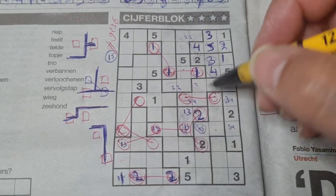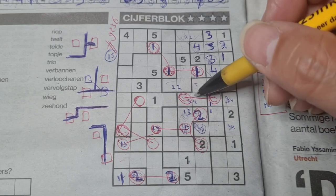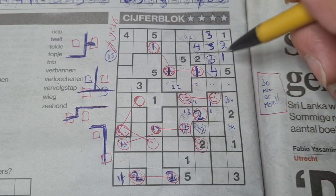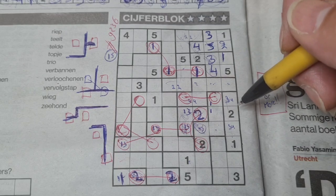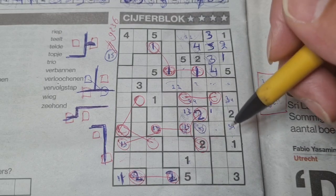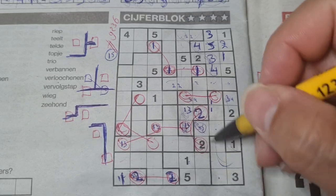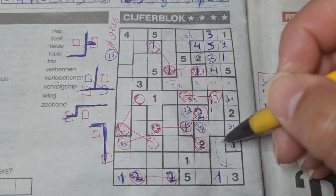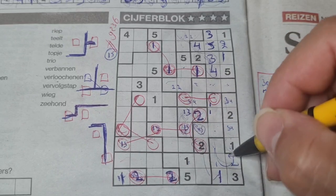This box can be a 1, so 1 could be here, could be there. Then, let me see. These 3 boxes surround the 1 can be a 1. So 1 box left for the 1 in this area. It's supposed to be here. These 2 boxes can be 2. So 1 box left for the 2 in this area. It's supposed to be there.